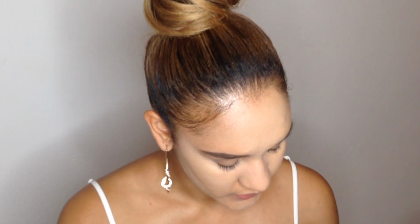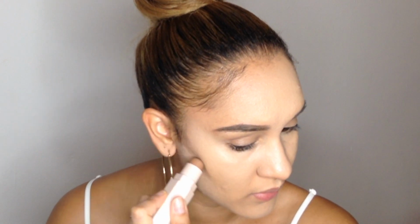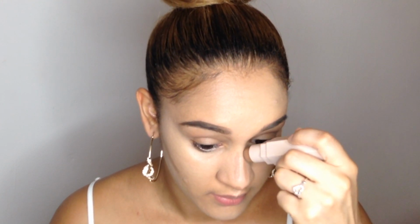So I'm going to try the contour stick in Mocha. So this is how it looks. And I'm just gonna contour the areas that I always contour. And I'm just gonna do my nose. I'm not good at this, guys. Don't judge me. I try. And I'm gonna do my forehead. And I'm gonna do my jaw as well. I'm gonna do my lips. And let's just get blending, you guys.